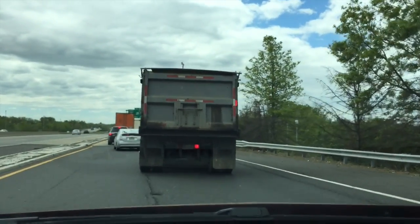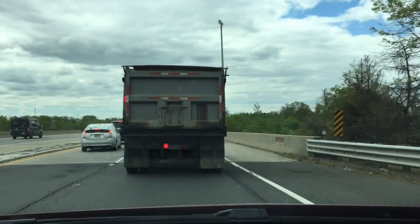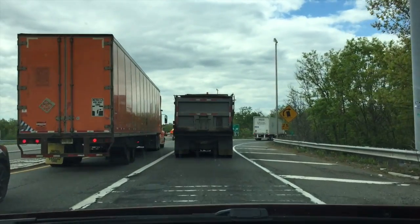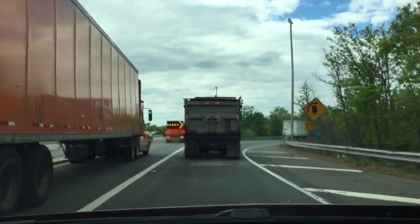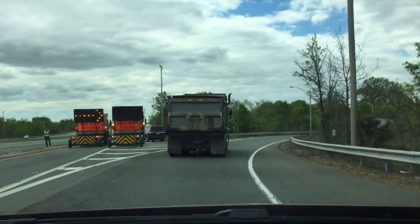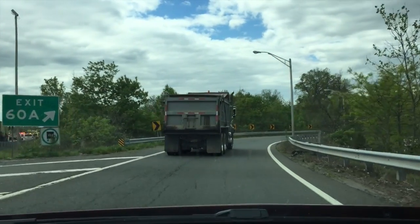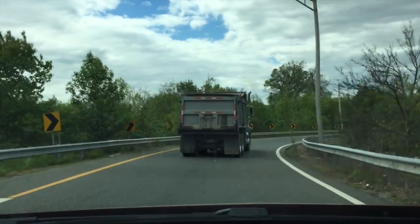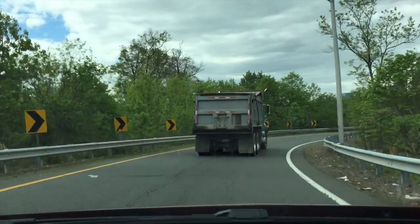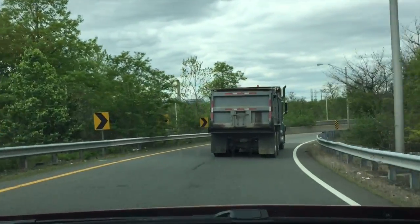I usually have a nice clean shot here, but that's not happening. So there's one of our problems right there, that tractor trailer and this road crew operation. I don't know what that's about. On the upside, the average fuel economy gauge is now reading 61.3 miles per gallon. Usually I zoom through this, but not today.